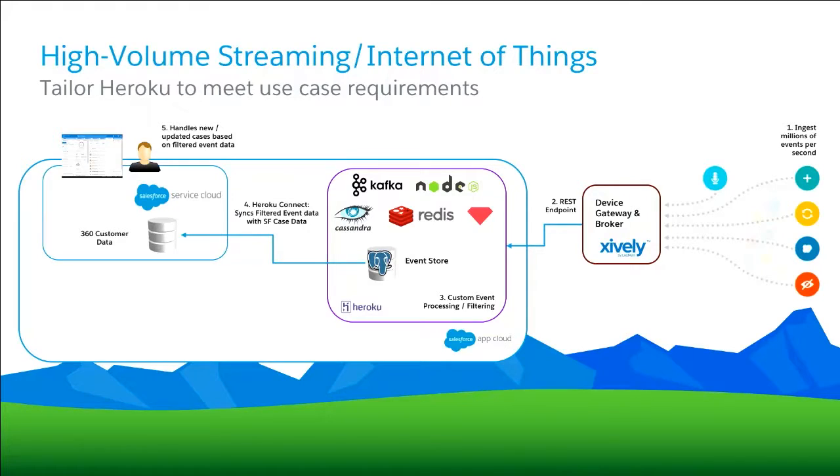Thank you. Okay. One last use case before we get to the truly exciting part. If I'm doing something like Internet of Things with this, huge volume of, potentially, millions, if not billions of events, storage may become a consideration. This is definitely a great use case for Heroku, the ability to ingest these events and then pass the significant events along to Salesforce as the system of record.